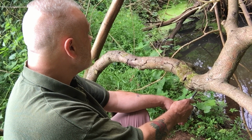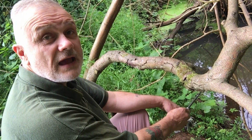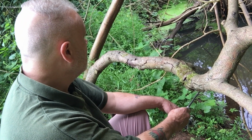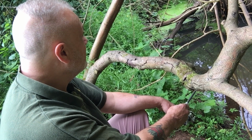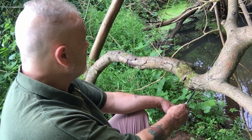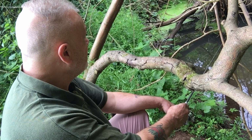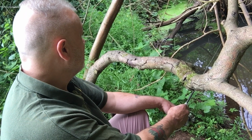I've been catching 3 spined sticklebacks from this venue. In the UK, we have 3, 9 and 15, with the latter being a saltwater fish. Anyway, I'm looking forward to getting the first one on the bank today.